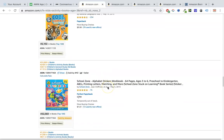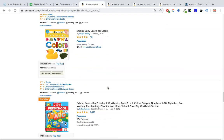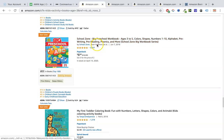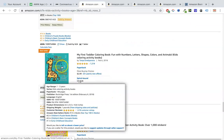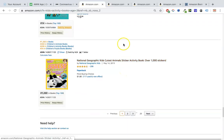That's going to be copyrighted, I believe. What have we got down here? We've got Roger Pretty. He's always in the top charts. And we've got another one down here. This one's ranked 14, which is pretty phenomenal. Rockridge Press. So that one's not KDP.